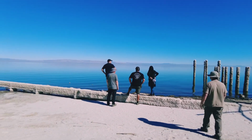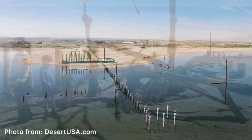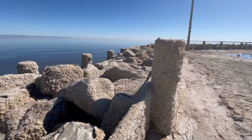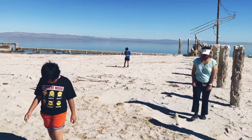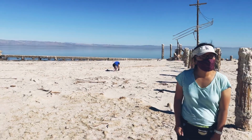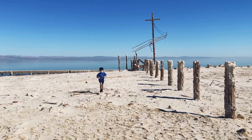This is where the Naval Base Pier once stood. There's so many fish bones on the ground. I decided to try and find a fish head, but I never found one.